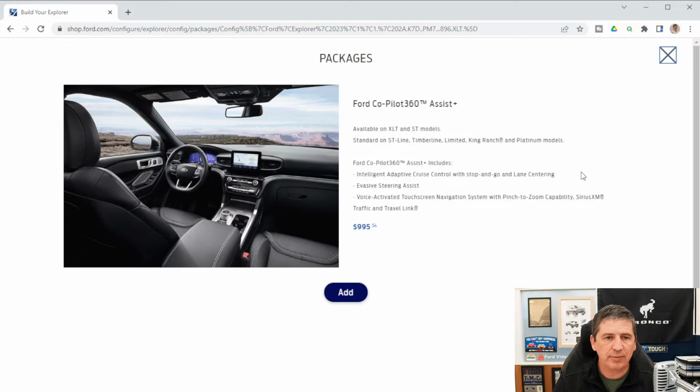And we're going to talk about the Ford Copilot 360 Assist Plus package, and this package is available as optional equipment on the XLT and the ST models, but is standard on your ST line, your Timberline, Limited, King Ranch, and Platinum models. So available in a lot of different trims here. Now this one is it's including the intelligent adaptive cruise control with stop and go and lane centering. So let me talk about those individually.